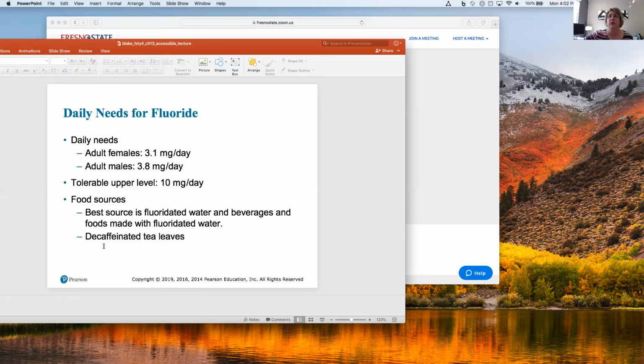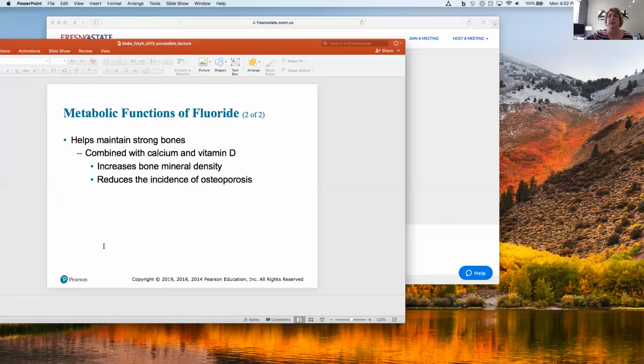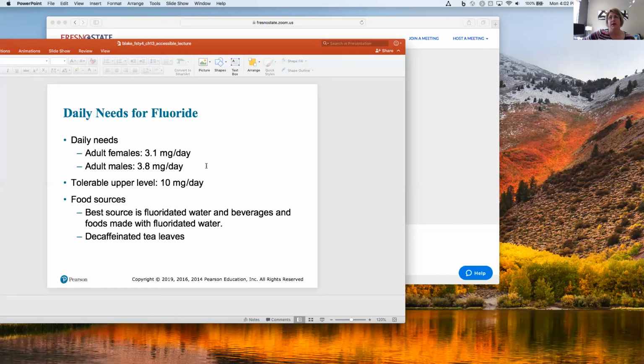Fluoride is the only other one I want you guys to see, and that is because it also helps maintain our bones. So this calcium and vitamin D, the other thing that I want you to know is that fluoride is important, but the good news, at least in Fresno, is that our water is fluoridated. And so we should have enough fluoride in our water that it wouldn't be a concern. But if you go to some of the other areas, you might want to check if the water is fluorinated where you're at, but these are the amounts that you need to have.